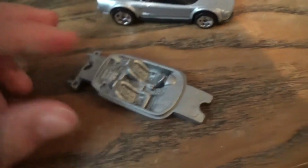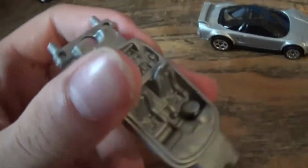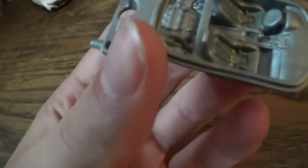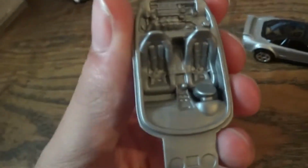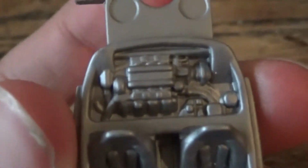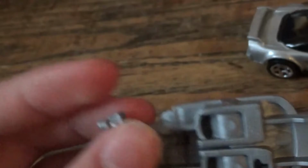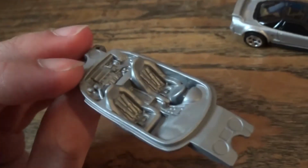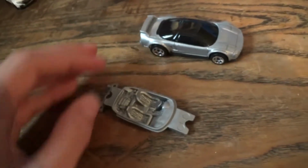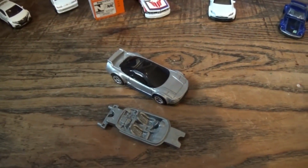So here's an actual interior piece from another NSX. It's kind of another project car. I'm painting it and stuff. And let's take a look at it. So we have the racing seats, seat belts on them, we have a manual, left hand drive unfortunately, we have the engine, and of course the exhaust ports, as I mentioned. But yeah, it's all for the 1990 Acura NSX, and that's all for this video.